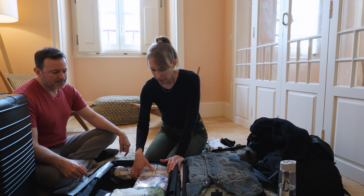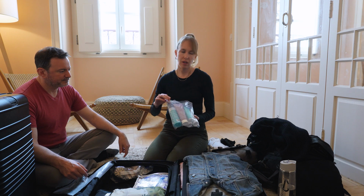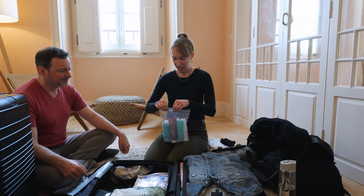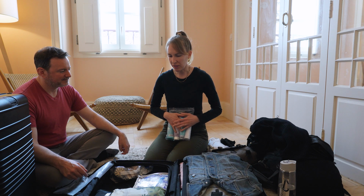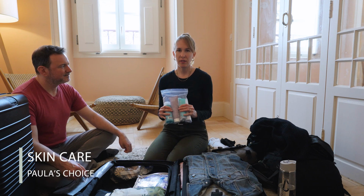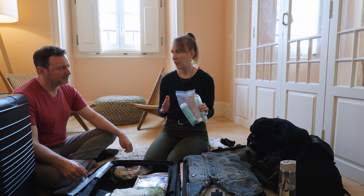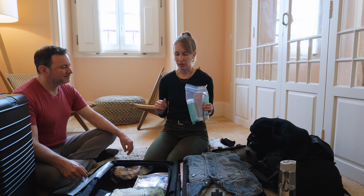Okay, so this is all my extra skincare. I know, it's a lot. Again, we have bags that we just put it in. So this is all of my stuff. I actually sacrifice a little bit of room because I bring all this with me. It's Paula's Choice, and I've been using this for probably 15 years. I just like to use it because I have really sensitive skin. So I'm kind of picky about what I put on my face and sunscreen and all that stuff.